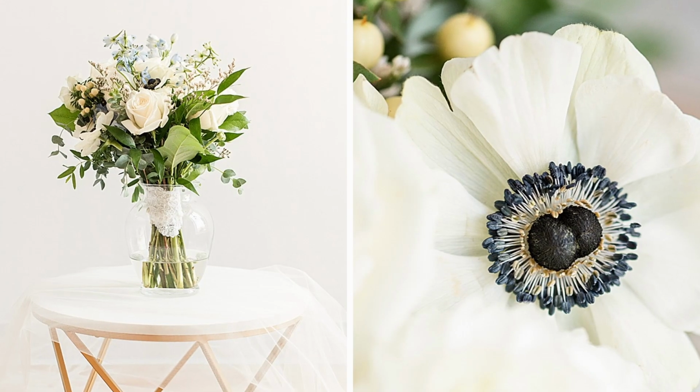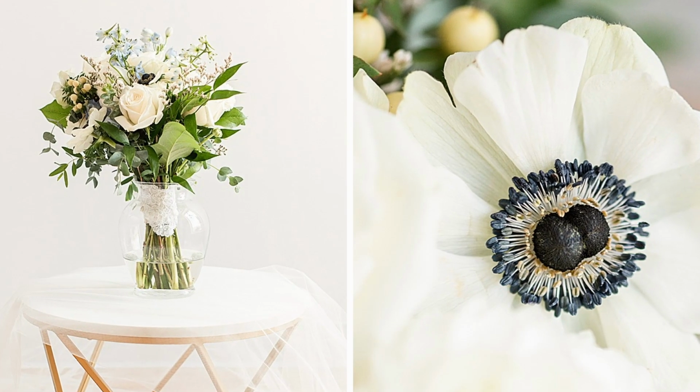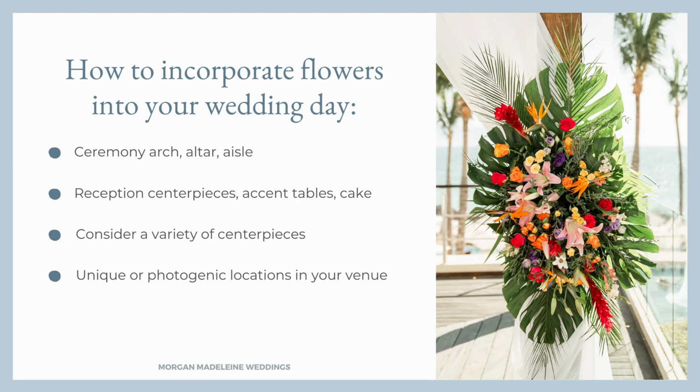Think your cake table, or even on your cake, a gift table, memorial table, and so on. And finally, consider some unique areas for flower arrangements that you might not normally consider. I'm especially thinking of your photos here. Is there a unique spot on your venue that would be a great spot for photos where you could also spruce it up and make it more personal by adding flower arrangements to it?